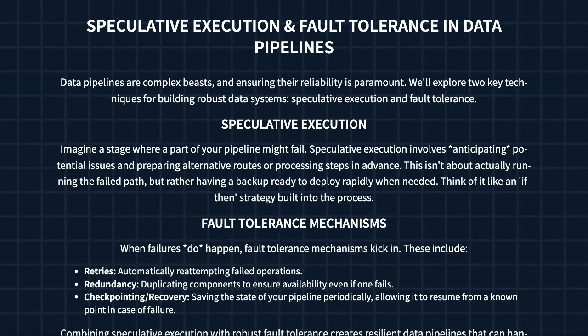Okay, let's talk about keeping our data pipelines running smoothly, especially when things go wrong. We're diving into 2 really important concepts: speculative execution and fault tolerance. Speculative execution is like having a backup plan before trouble even arises. It involves anticipating potential problems and getting alternative routes or steps ready to go. Think of it as an if this, then that strategy built right into your process.